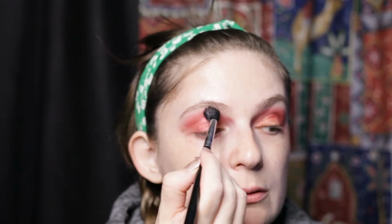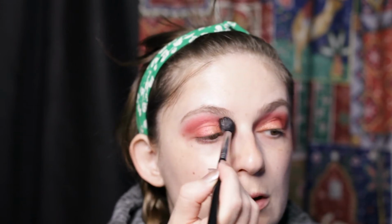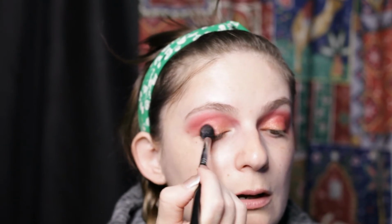Blend it. Windscreen wiper, yeah. The good thing is fingers.